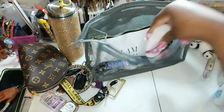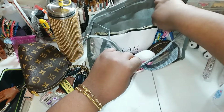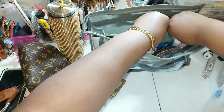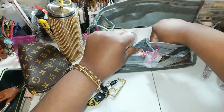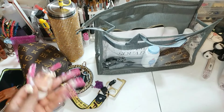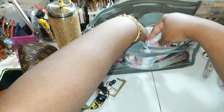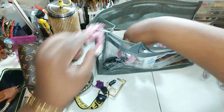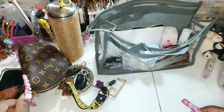Johnson & Johnson lotion. Hold on, because I'm trying to put this in here neatly. Small baby powder. What else? These small hand sanitizers, in case I don't want to be digging through that little survival kit bag. I could just have these ready on go. What else?